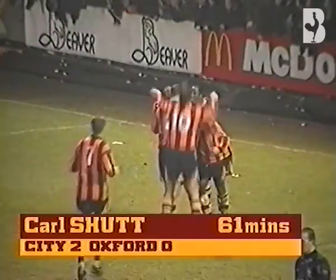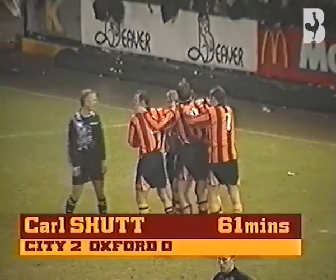Yes! Shot! 2-0. Carl Shutt. Brilliant play. Hamilton didn't give up. Won the ball off forward. Played it across, and there was Carl Shutt sweeping it into the empty net. 2-0 for Bradford. All happening here at the Post Stadium.